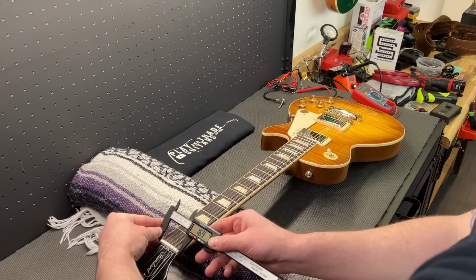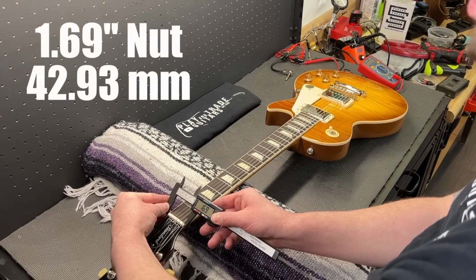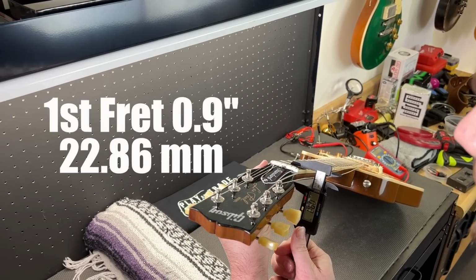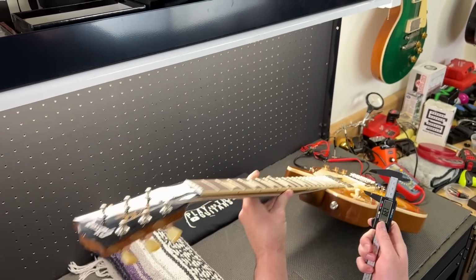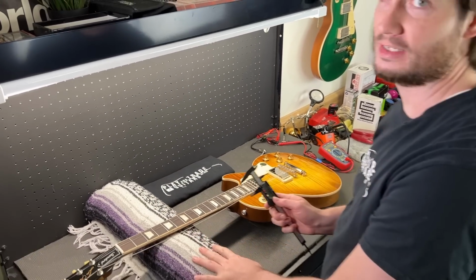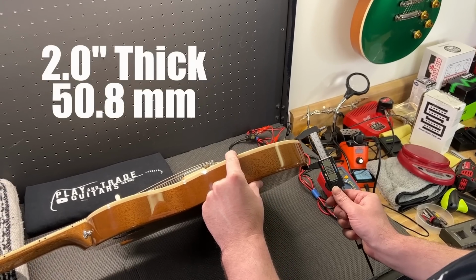Gloss nitro finish. This one has a slightly wider nut, 1.69 inches, 0.9 inches at the first, 0.99 inches at the 12th. So actually very, very comparable, almost the same as the R8 in terms of neck measurements. Body thickness, exactly 2 inches.